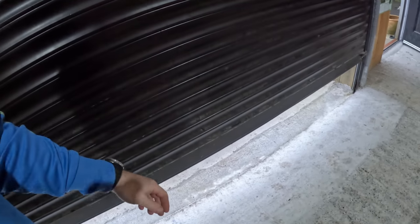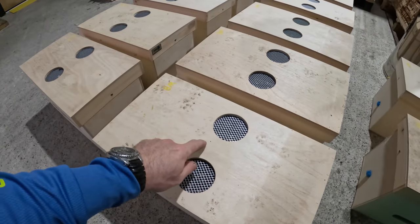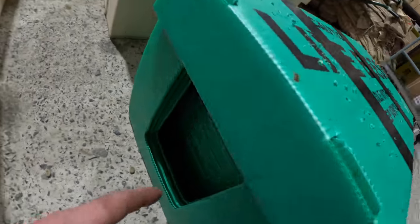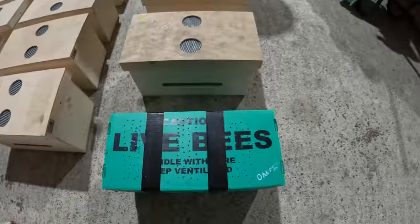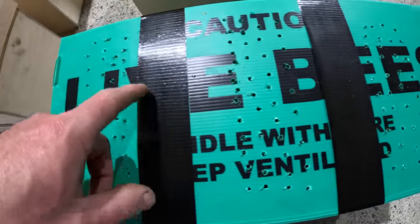Leave that open, get the airflow in. But I tell you what, these top vents are so important. Because when someone like me stores nucs overnight, people are coming in the morning, I don't feel like just vents on the side is enough. So if you notice on this Corex, I've actually drilled the roof out.